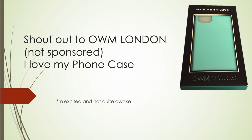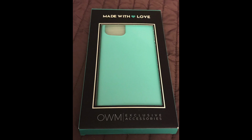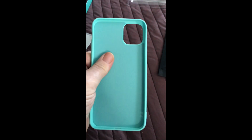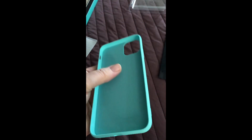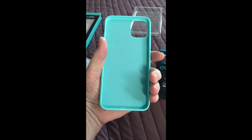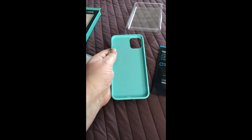My lovely husband has ordered me a case for my phone from a company called OWM Exclusive Accessories in London. I love it. I really like this cover. It's got the hole for the camera setup, the side buttons and two little holes there, and the charger holes. It's got a matte finish, really smooth and nice and quite wide. So we'll see what it looks like when it's on its new phone.